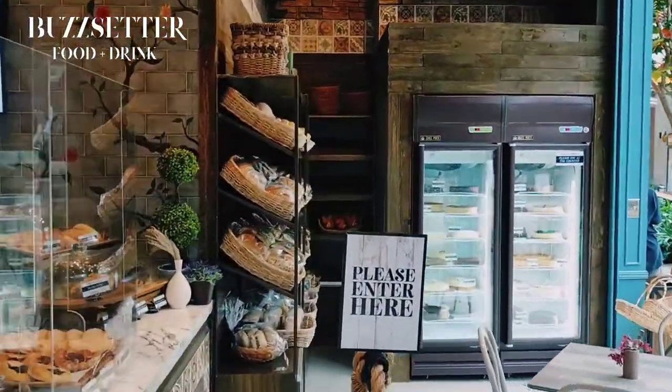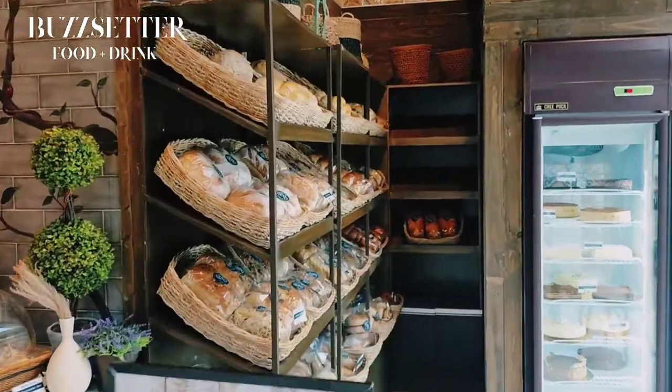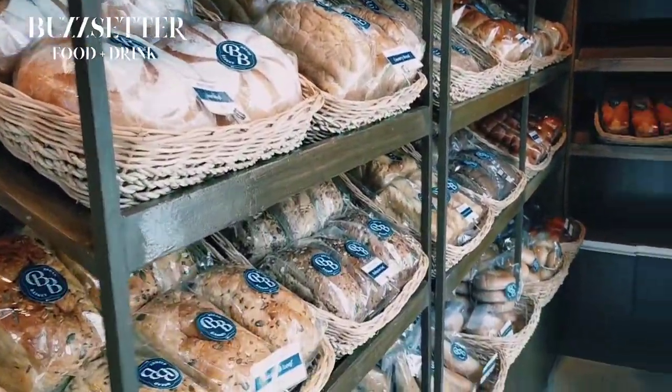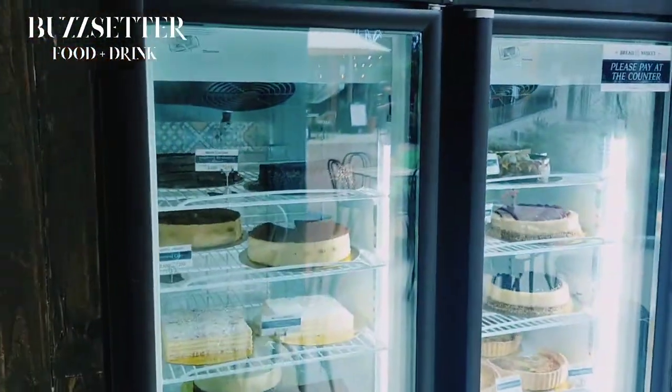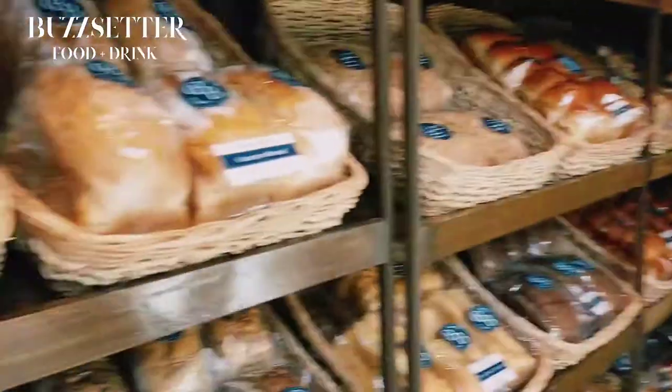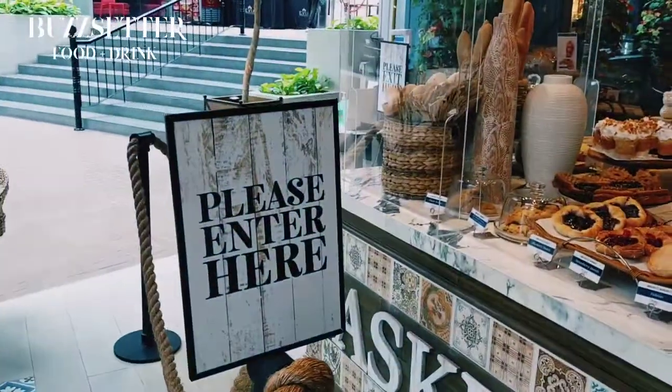So over here, you can see they got tons of breads, okay? And they also got cakes, guys. They also have cakes over here. So it's frozen, it looks really, really good, okay? And of course, this is the starting area.